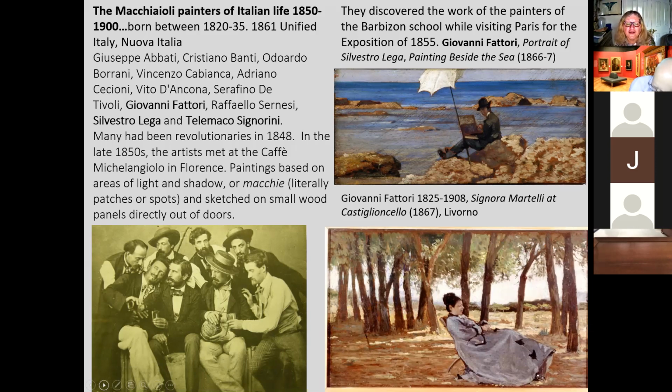We've met Silvestro Lega already, and the wonderful Telemaco Signorini, because these are all the artists that Sorolla would have been keeping an eye on in Rome in the 1880s, although their careers, as you can see, take off in the mid-1850s onwards, because these artists go to Paris, 1855, the International Exhibition, and they see the one-man show of Gustave Courbet. And that converts them to the new school of realism and en plein air painting.